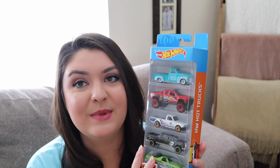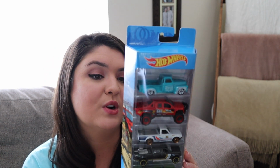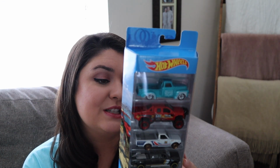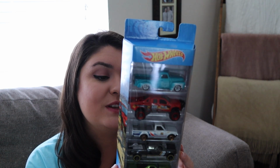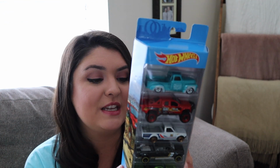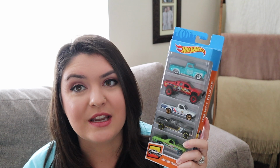I also got him this Hot Wheels set. There are 5 cars in here. These are the 4x4s and trucks ready to work or race. There's a 52 Chevy, a Sandblaster, a Datsun 620, a 2009 Ford F-150, and a 68 El Camino, because you guys are really interested. So this was really inexpensive as well. He is constantly carrying a Hot Wheels car around, so I thought I would get him a few more, and I think he'll really, really love this.